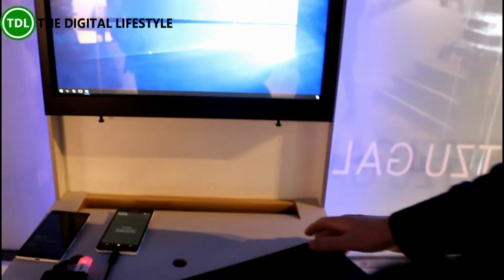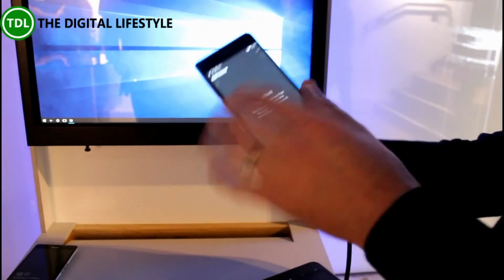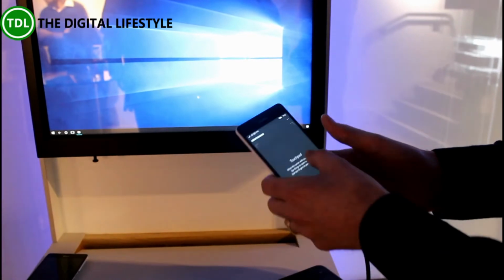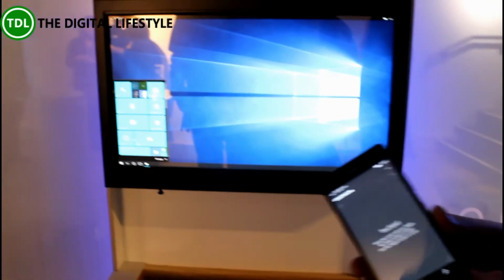I've just got a Bluetooth mouse and keyboard hooked up to here as well. You can, interestingly as well, use the phone as a giant glass touchpad. So if you didn't have any Bluetooth accessories with you whilst you're away on work, you can use the actual device. You can use it as a touchpad.